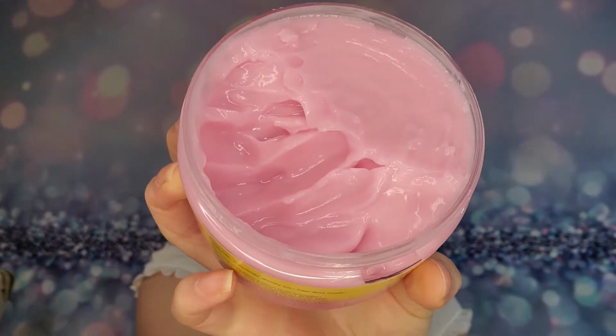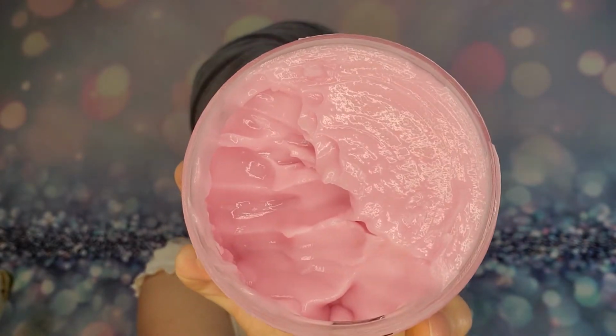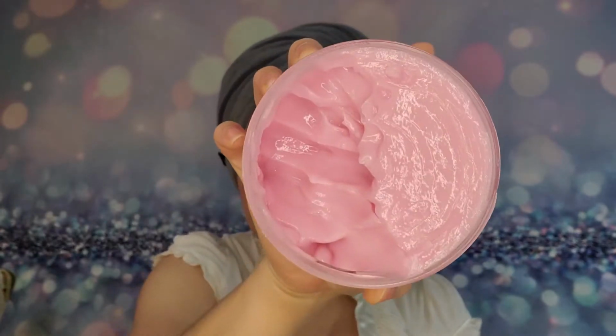It smells so good. I was putting this on in the shower, and it just smells so delicious. It's crazy. So I did use quite a bit. I'm always kind of heavy-handed with my deep conditioners. You can see this is thicker than the scalp detox. It's a pretty thick mask.